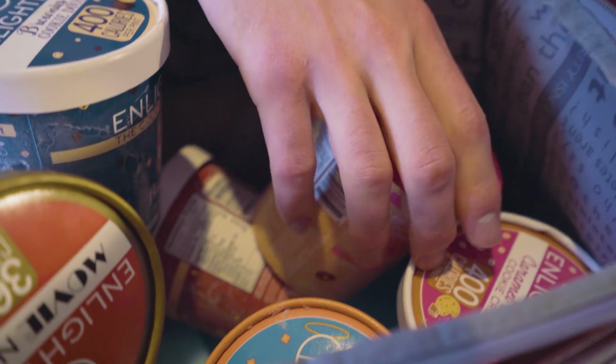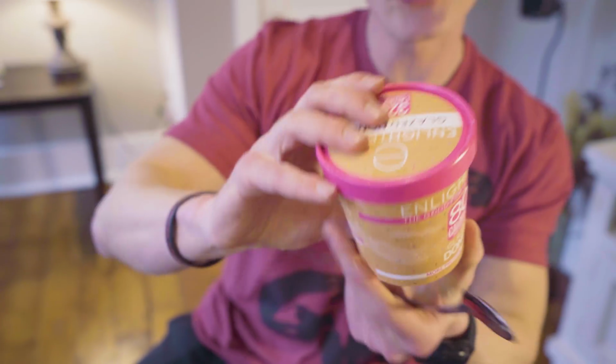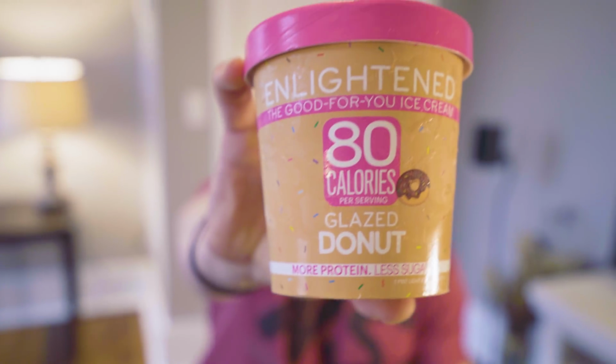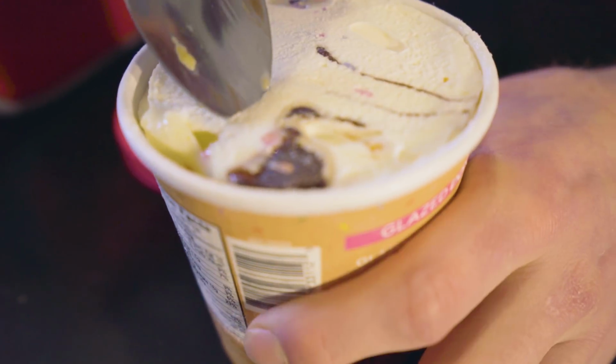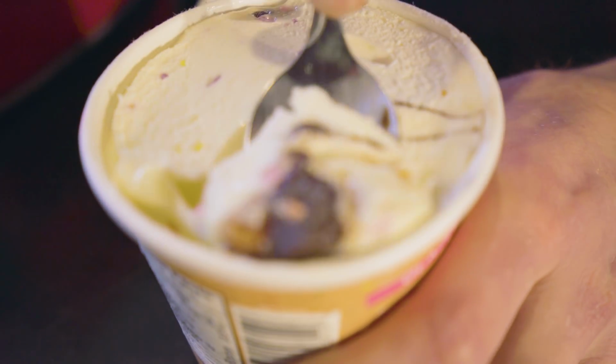Reaching into our bag of tricks, let's go ahead and do Glazed Donut. Once again, a new flavor, one I have not had, and I'm really hoping that lives up to the name. I love donuts. You mix it with ice cream, that sounds like the secret sauce right there. Boom. Oh my goodness. Let's get it. That looks like the bite right there. Let's get in here. Oh, good. Glazed Donut time, let's go.